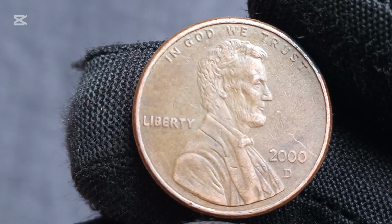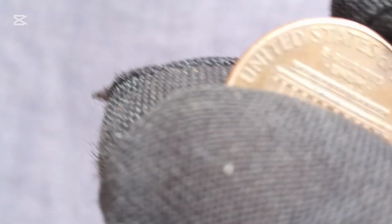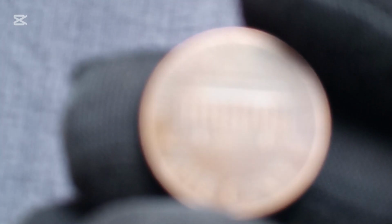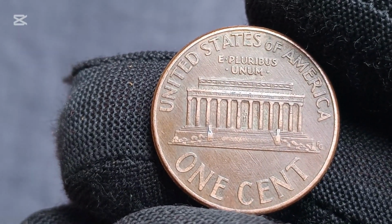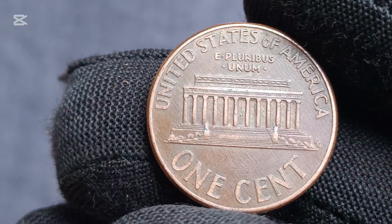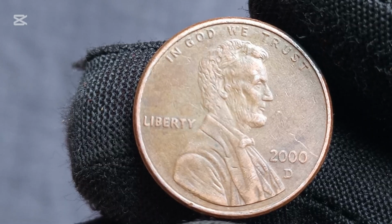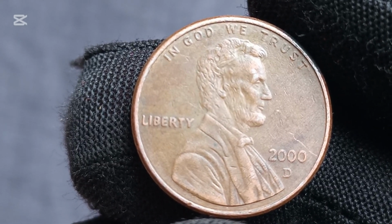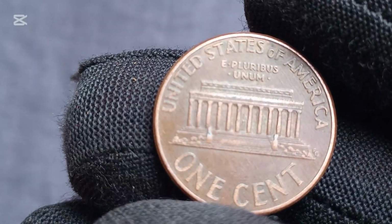Get it professionally graded. If you think you have a valuable 2000 D penny, send it to a professional grading service like PCGS or NGC for authentication and certification. Follow auction listings. Check recent auction results on Heritage Auctions, eBay, and other numismatic marketplaces to see how similar coins are selling. The numismatic world has seen some jaw-dropping sales when it comes to the 2000 D Lincoln penny. Depending on the condition and variety, prices can range from a few dollars to hundreds of thousands. This ultra-rare 2000 D Lincoln penny, with an extreme minting error and in pristine condition, was sold at auction, making it one of the most valuable pennies ever.